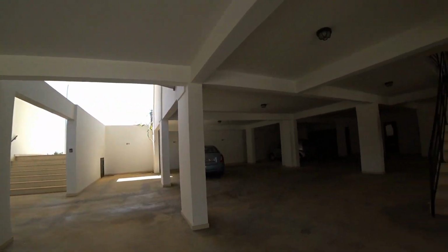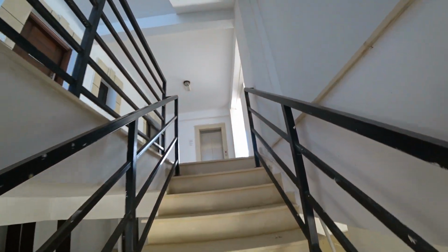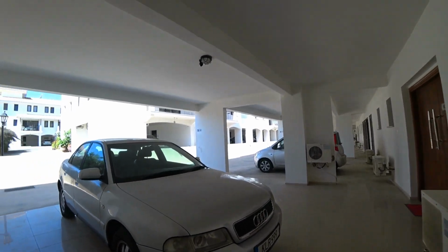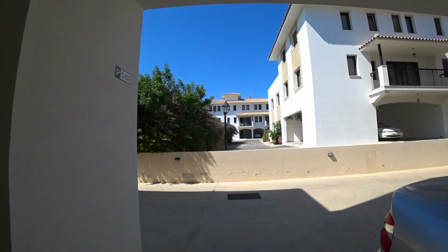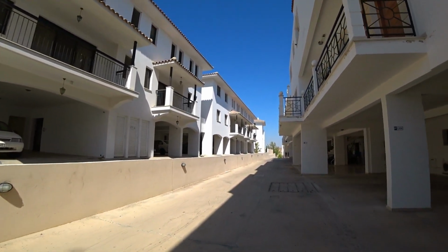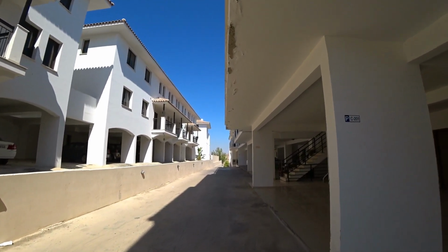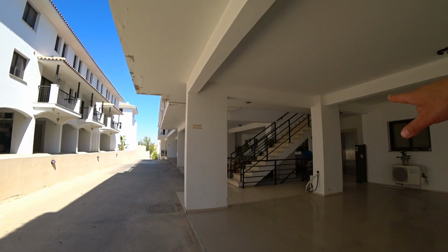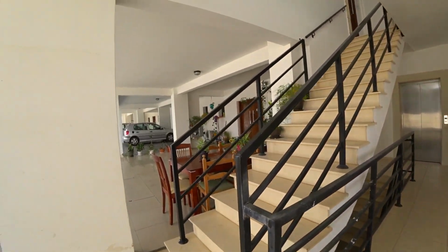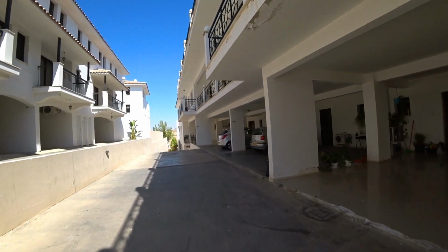I think our apartment is D202. I'm mistaken. I think there are other apartments. So this on the right is Paramount Gardens. Okay, I have to go upstairs. There is an elevator here. I think I'll take the stairs. The allocated parking is the second car from there, but I assume the owner left a car here.